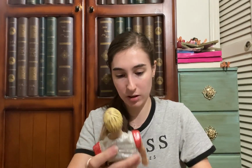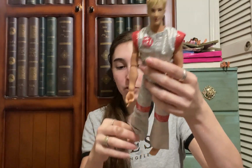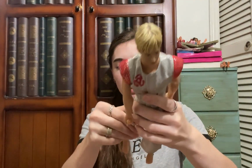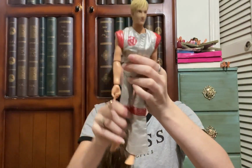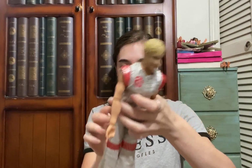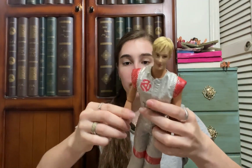He has very interesting, hold on. As you can see, he's pretty built. He has full articulation. His legs look kind of backwards though. Uh-oh. Okay, there we go. So he has full articulation.